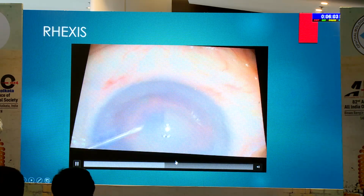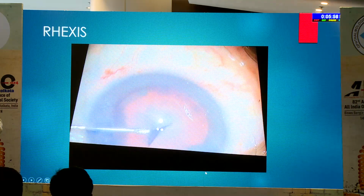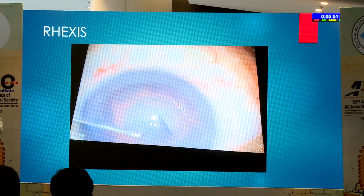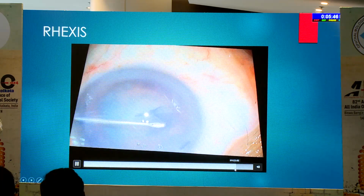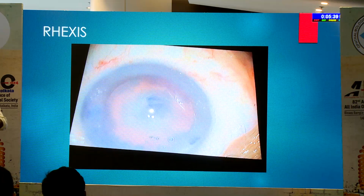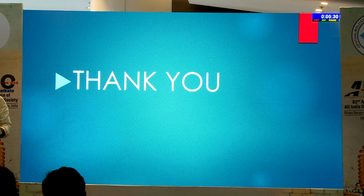So yeah, see here I am folding it over, and wherever you need to see, you just go and fold it over and make it flat. So that makes it very easy to have a good control over your rhexis flap. And this is how, and always try to overlap the last part of it. You try to overlap rather than making it into a heart-shaped incision. So these are a few tips in making the initial steps of topical phaco easy. Thank you very much for a patient hearing.